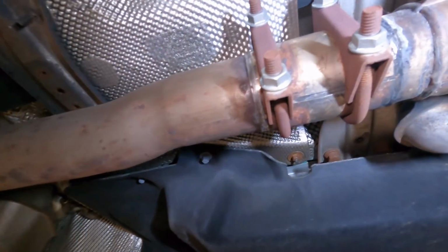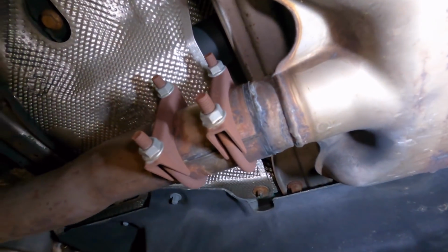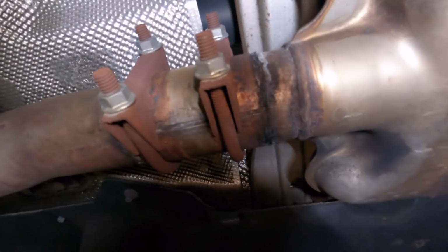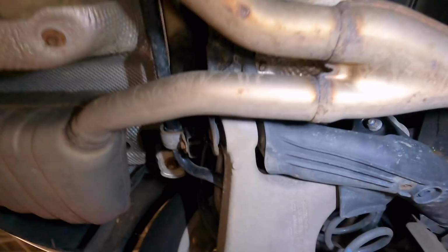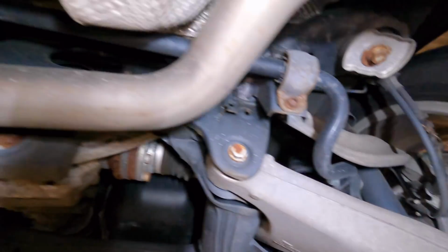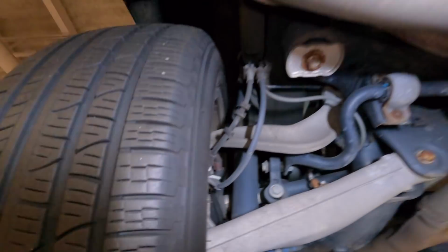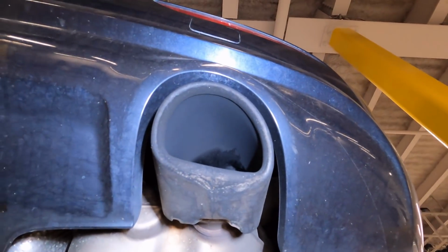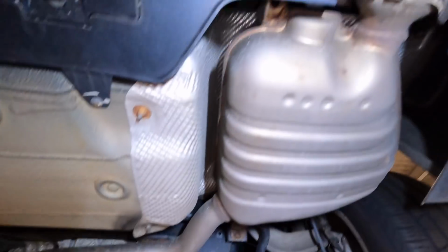Let's go further back to the custom exhaust sleeve. You know what though? It ain't leaking. Can't hate. Don't hate the player, hate the game. Let's go a little further back. Oh, flavor's minimal, not bad. And yeah, this car is burning oil. Look at them tips, giggity. Them tips are awfully oil soaked.